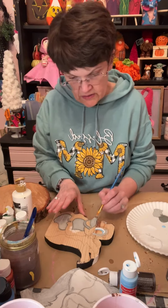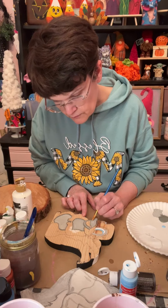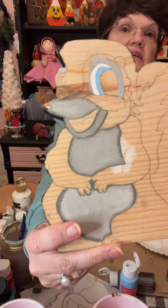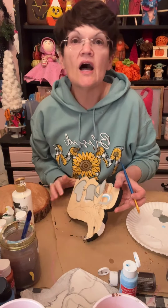Let me do this one little edge right here. So there's his little mouth and his nose. It'll all come together and look a lot better.